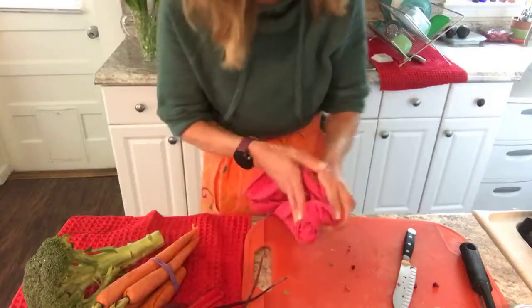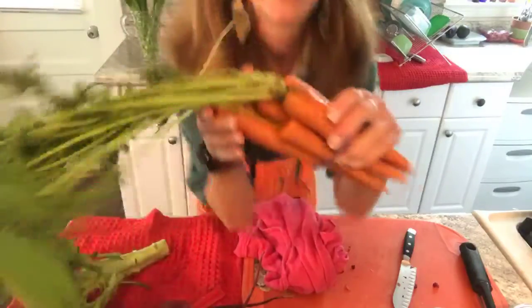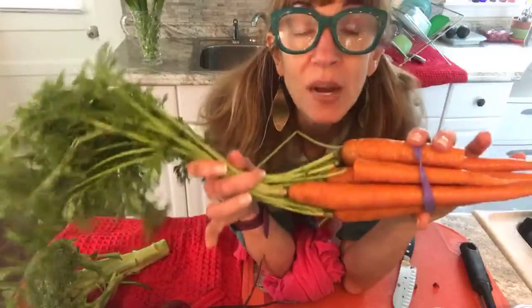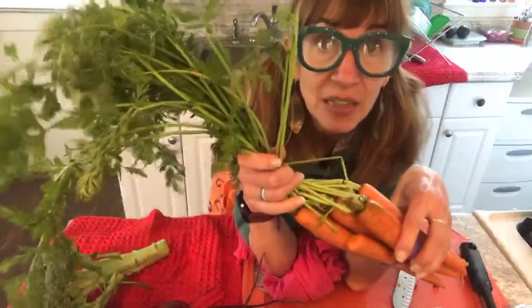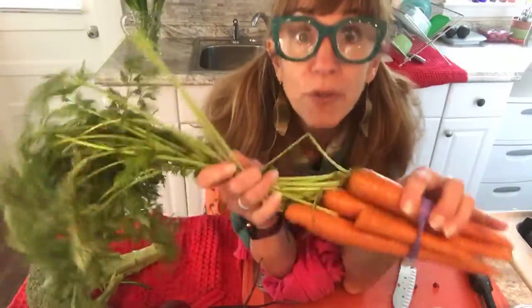Okay, what's next? I'm gonna let that saute over there. Oh yes, look at these beauties. Carrots. Okay, there are so many ways to reduce kitchen waste considering carrots. First of all, look at these tops. If you're lucky enough to buy carrots with the tops on, don't throw them out, throw them in.